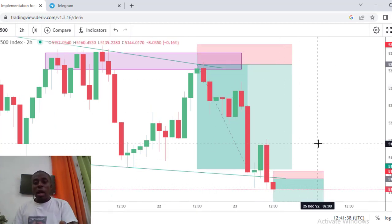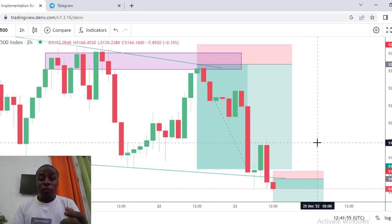So you can see how simple it is, how you can combine a series of factors, your supply and demand and your candlestick patterns, to get good trading setups, right? Not 100% of the time, but most often you are going to win your trades if you are patient enough to wait. You will not always see very nice setups like this. That's why a lot of patience is required in trading.